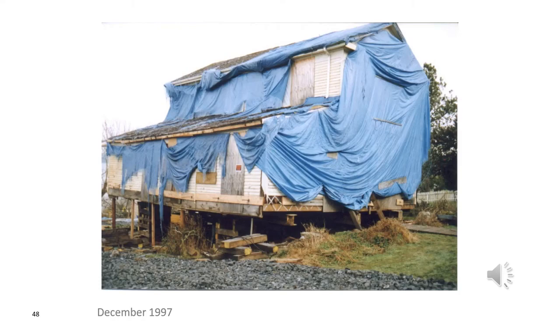Blue tarps don't last very long in our climate. Recall that it was put in place in April 1997, and here we are in December 1997, and it's in pretty bad shape.